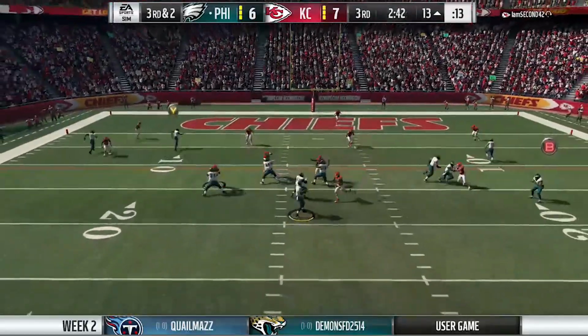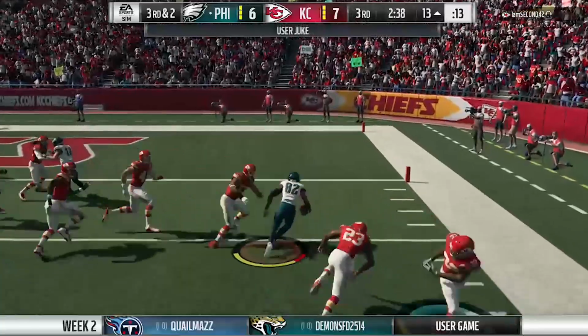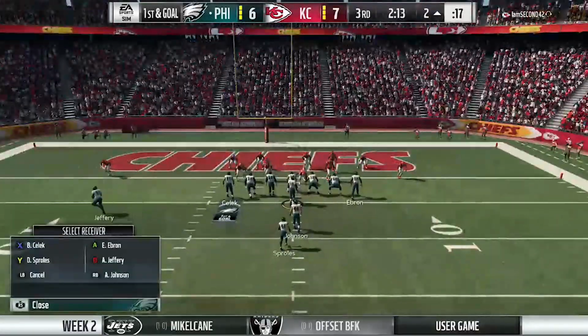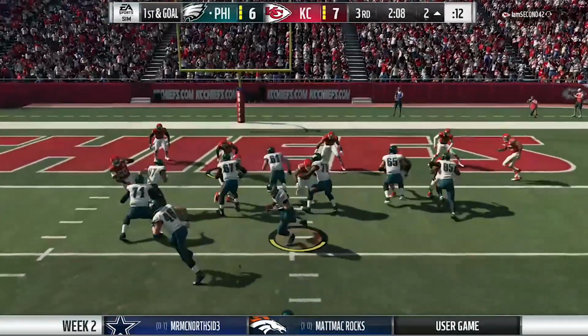And then breaks it off usually after about 3 to 4 steps and cuts towards the middle of the field. And now what he's trying to do is use his body. Ooh, nice juke. Away from the tappy. They're able to get a little more rest over on the sidelines while this one continues.